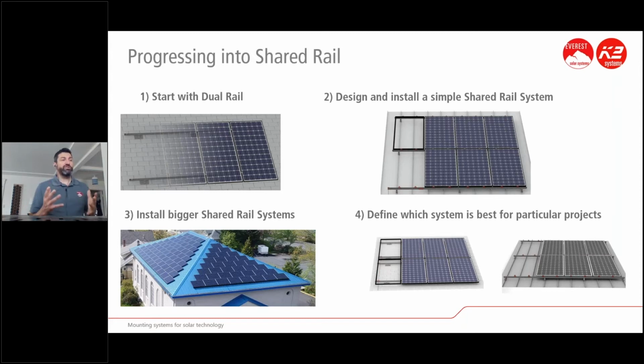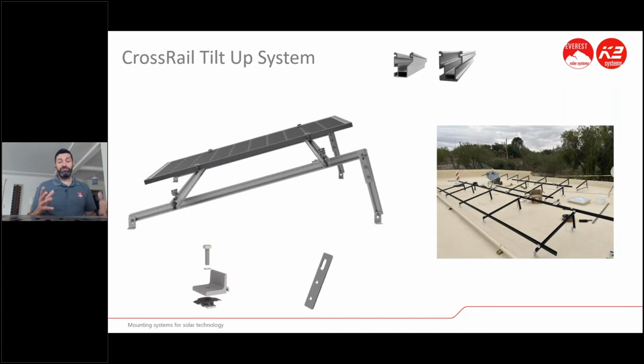If you're interested in this, we usually recommend that you start with dual rail if you haven't already with Everest, then kind of graduate to a simple shared rail system. Then you can get into some bigger installs that are a little bit more complicated, like you see number 3 there. It's actually a pretty beautiful system out in Portland. Shout out to Elemental who did that system. And then maybe figure out in base, because you can toggle between shared rail and dual rail, and figure out which one works best. So this is relatable to the new parts that we have.